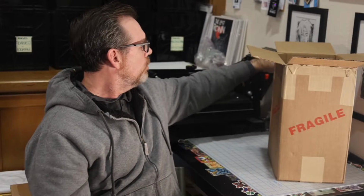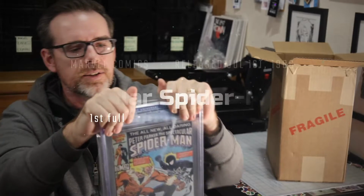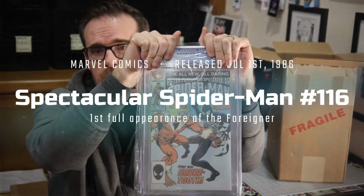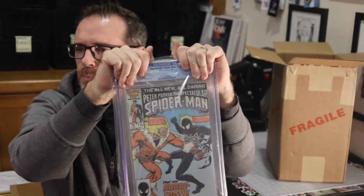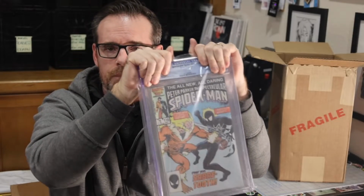All right, we got one more left here. Probably the most valuable out of the stack. Spectacular Spider-Man 116 from 1986. I love this saber-tooth cover. First appearance of Foreigner. And I did say it's probably the most valuable, but it was the one I spent the most on as well when I got it from Mile High Comics.